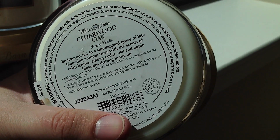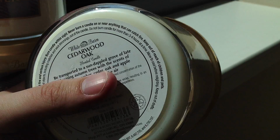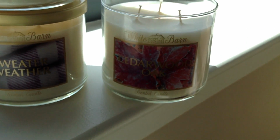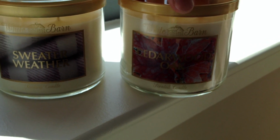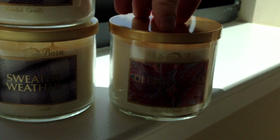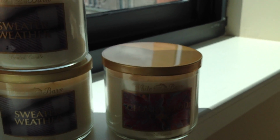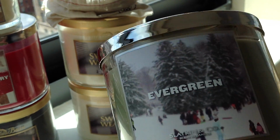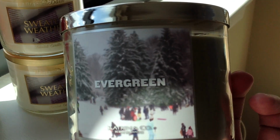Just so you know, Sun Devil Grove, Late Blooming Autumn Trees, Crisp Lemon, Amber, Cedar, Oak, Apple, Blossoms Drifting in the Air. You can see my full review in my past few videos. It's just a really nice, slightly powdery, almost a little musky, but really bright, woodsier version of autumn for me, which I love. Like a really daytime bright scent. Really, yeah, it's great.